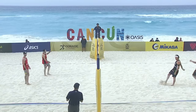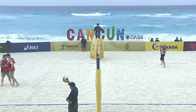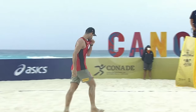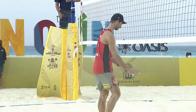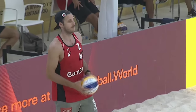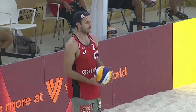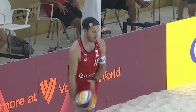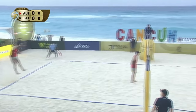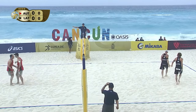14 career wins over 19 seasons. It's the first time that these two teams have ever played each other. It's Austria in red serving, Latvia in black receiving. This is the last of the quarterfinals from the men's tournament here in Cancun, Mexico, and it's the perfect start for Austria with an ace serve.